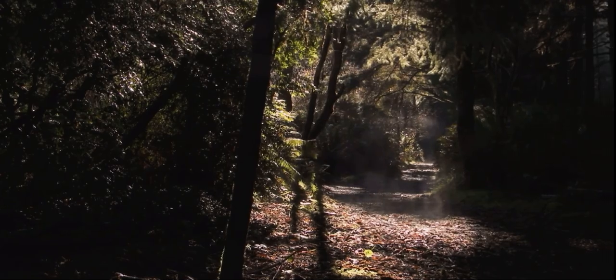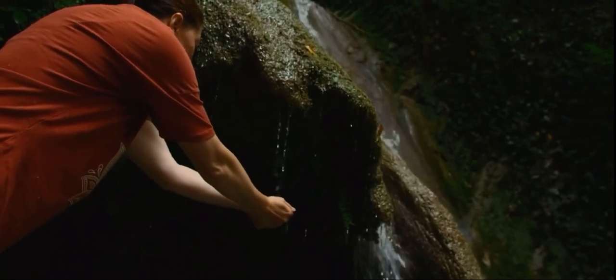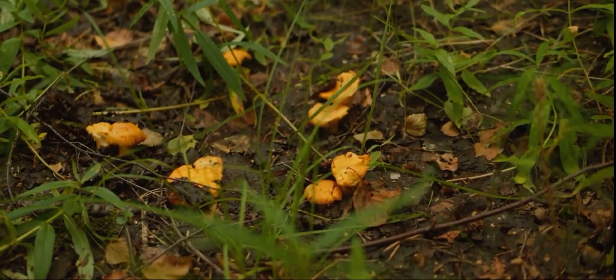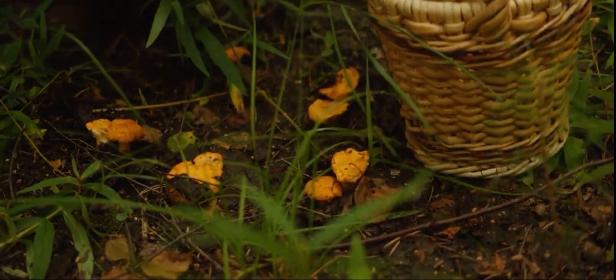Imagine being lost in the wilderness. You need food and water. Understanding which plants and mushrooms are safe to eat is crucial. This knowledge can make the difference between surviving and starving.